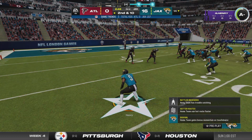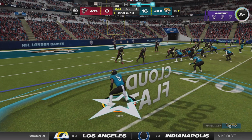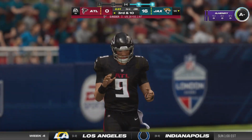And you study the game. Does this bring back a few memories? Maybe the '85 Bears trying to move the ball against them, 2000 Ravens. Heck, how about the late 60s, early 70s Purple People Eaters, the Minnesota Vikings? Hard to move the ball against those types of teams.